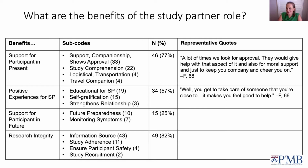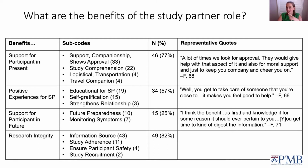And then a very interesting finding, and you'll see this as a theme that starts to pull across the work that we've done, is that people talked about a potential benefit as support for the participant in the future. So this was future preparedness in case somebody were to experience cognitive decline. They would have already had information about risk and started to anticipate that there could be cognitive decline and plan for it. And that could be in terms of thinking about being a surrogate decision maker or in terms of being a caregiver. And people also talked about how helpful it would be to have somebody monitor them for cognitive symptoms. So just flagging that for future.